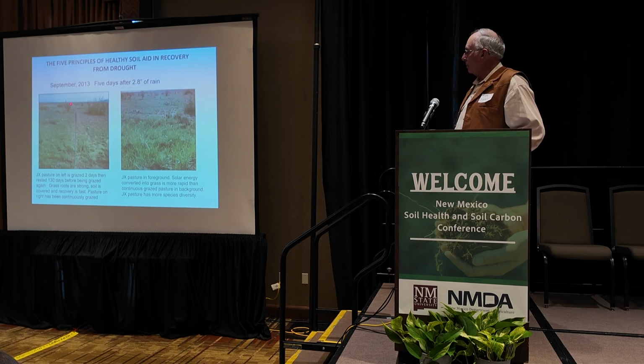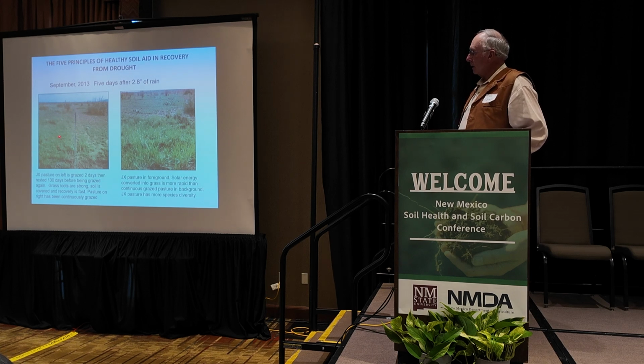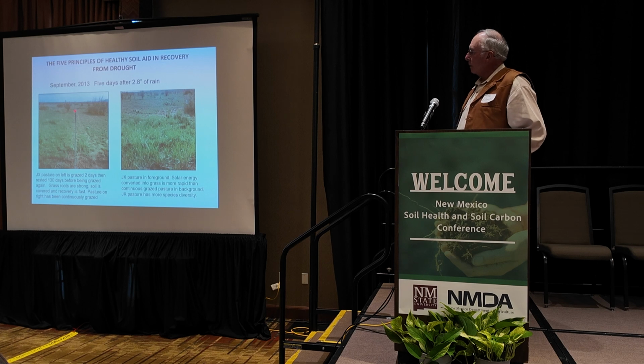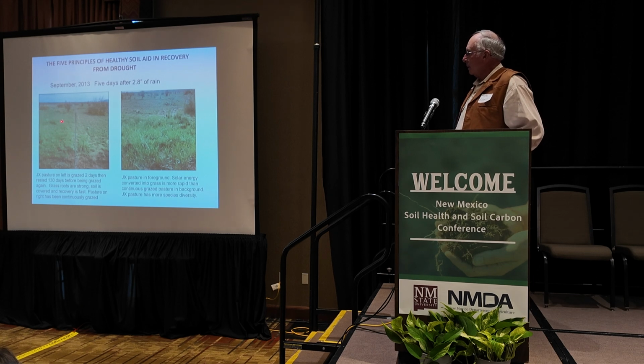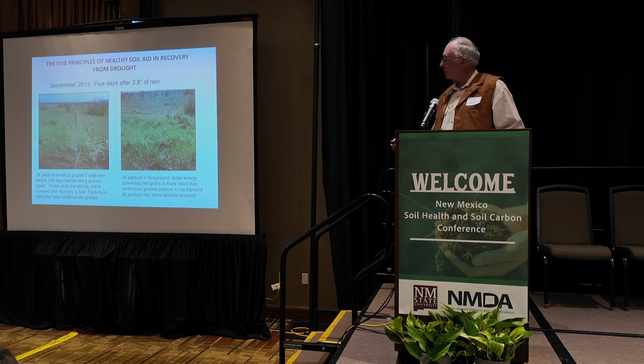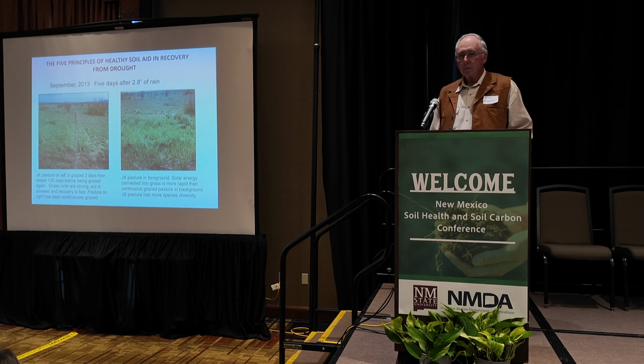And this is pretty generous right here. This was 5 days after 2.8 inches of rain in 2013. And you can see how the grass on our side of the fence had responded very rapidly. It was just barely peeking up out of the soil over on this side of the fence. And so we have more diversity. The soil is covered. And what I'm seeing here is that after several years of grazing management, we have more water holding capacity in our soil, we have healthier root systems, and the response from the drought is much quicker.